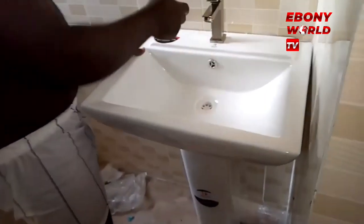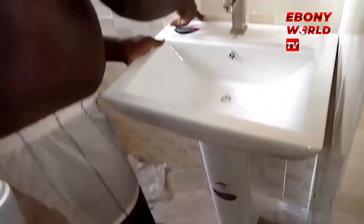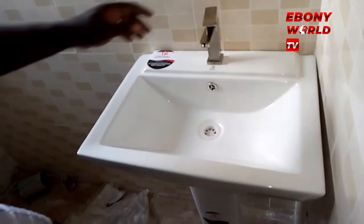If you have a visitor, the visitor will be so comfortable. Look at the tap. The tap is a chrome tap. It's a beautiful tap. Look at it. It's using silicone gum to seal all the edges of the bathroom. There's no way you will get a tenant in this kind of place that they will not pay your rent. They will pay 2 years' rent.